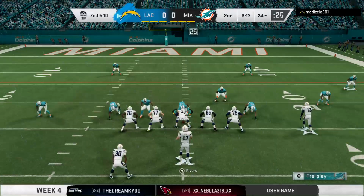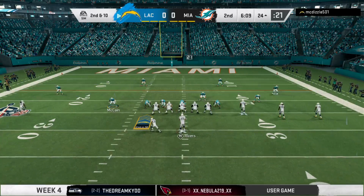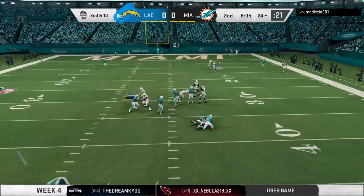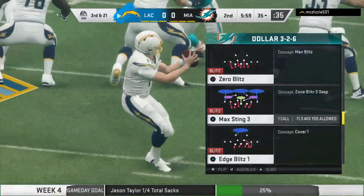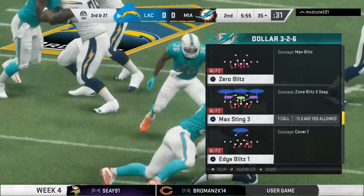So after the run for no gain, here's 2nd and 10. Working out of the gun, Rivers. The Dolphins get there this time, and they bring him down. Raekwon McMillan charging hard from that linebacker spot, and he drops him for a loss of 11.